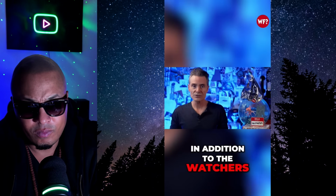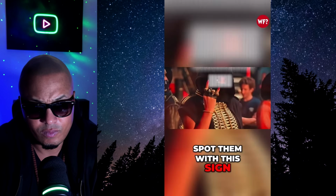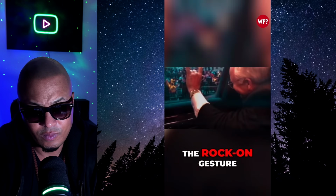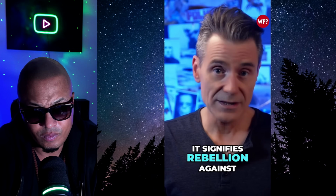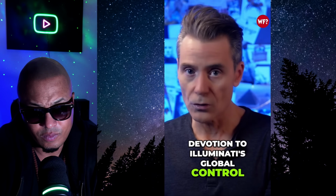In addition to the watchers, there are the disruptors. Spot them with this sign. The index finger and pinky raised with the middle and ring fingers folded down. Basically, the rock on gesture, also known as the goat. This symbol represents the Baphomet. It signifies rebellion against the established order and devotion to Illuminati's global control.